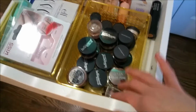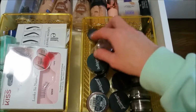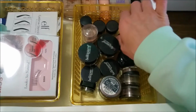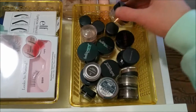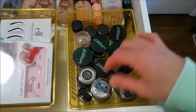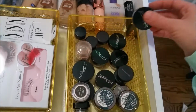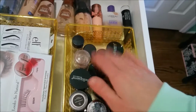Okay, and over here is all of my pigmented stuff. I've got Bella Pierre, L'Oreal, Ulta. This right here is just a sample, which I haven't tried yet. I've got some Bare Minerals, Maybelline, which I'm just now getting into pigments. I really, really like them. They're good just to give it a good shimmery color, you know. I'm pretty glad that I got a few to choose from.